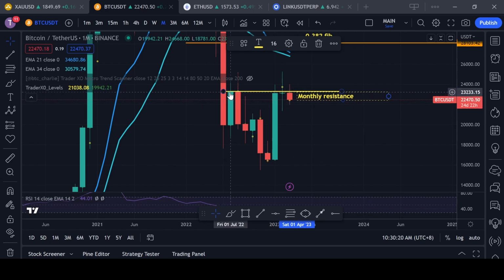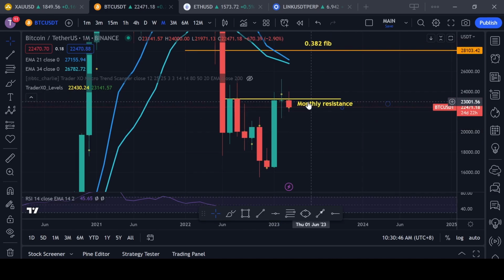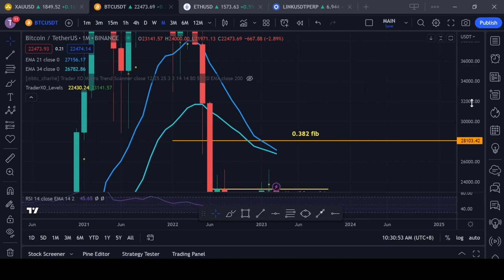You can see the price of Bitcoin on the monthly chart has not closed above this monthly resistance since the crash in June. We have been in a huge range for almost a year already, and this is a huge level to overcome for Bitcoin, around the 23,300 area. Whenever we see a monthly close above this monthly resistance, we can be certain that we can be bullish to at least 28 to 30k levels.